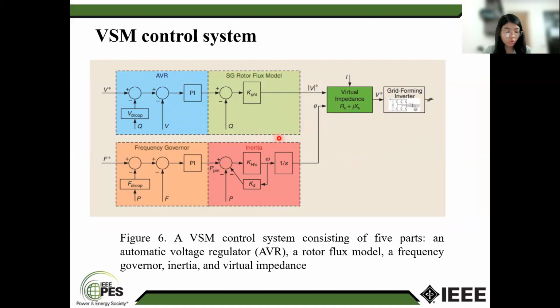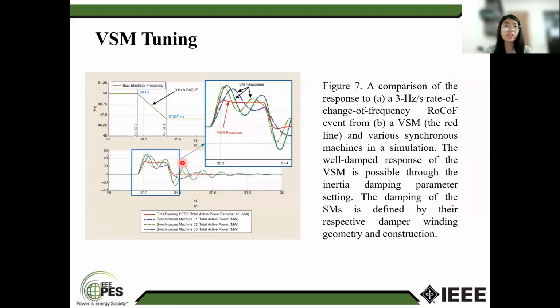This is the key to creating a grid forming inverter that can be paralleled with other units of its kind, synchronous generators, and the grid. The rotor flux model and automatic voltage regulator make the reactive power and voltage magnitude dynamic like those of synchronous generators, so there is a great amount of sharing during the transient with good similarity. The inertia model and frequency governor make the PSM have active power and frequency dynamics like those of a synchronous generator.